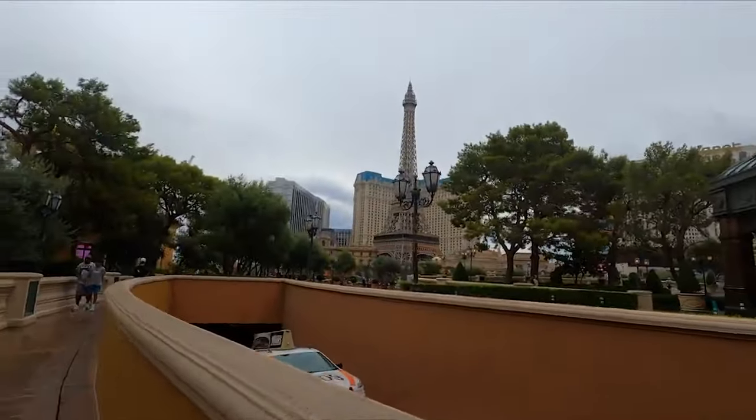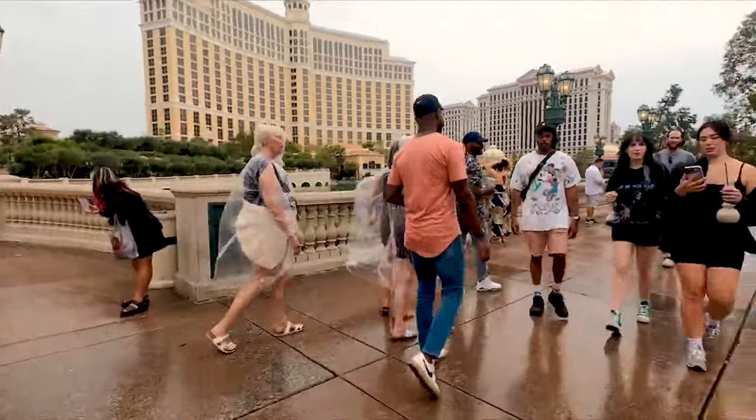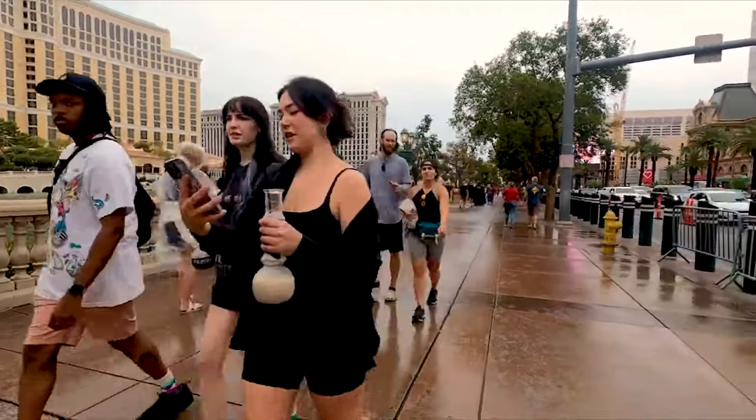I think the goal of this place was to make you feel like you're in a European country, like France or somewhere, because as you can see, the little details are very reminiscent. And if you look over there, we have the Eiffel Tower, so probably copying some kind of Italian or French style, but very nice. That's an idea right there. If it's raining, keep yourself covered.